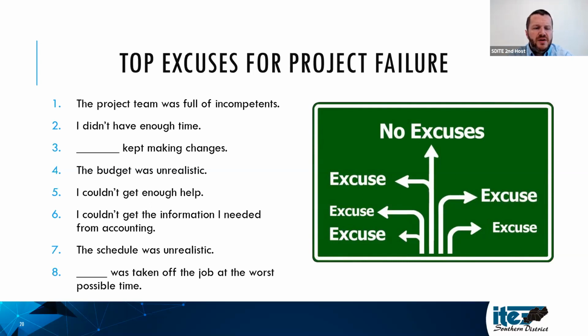That's luckily not one I've seen very much. And last on this one is so-and-so was taken off the job at the worst possible time. Again, you're in control. And if you need to find someone else to do that, then that's something you need to jump on immediately. When there's changes in staff, or if there's changes in schedules, the quicker you can act, the better. And anticipating changes.